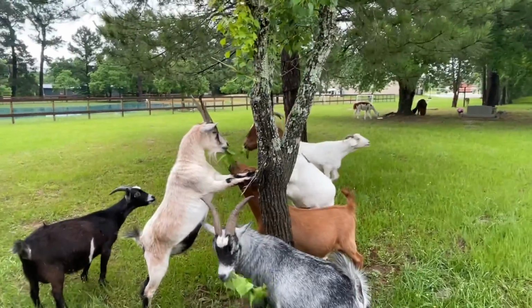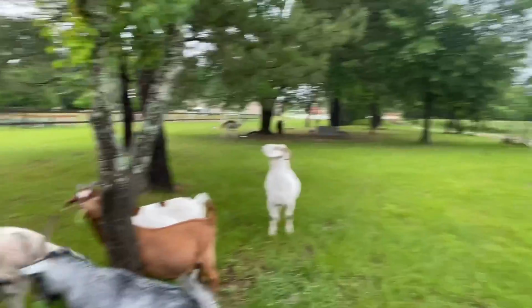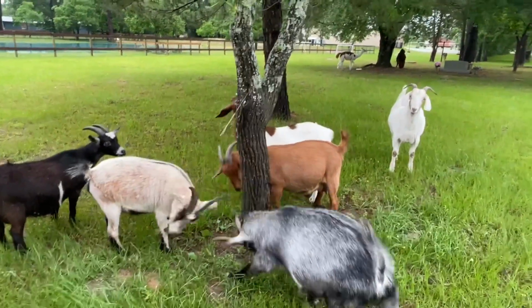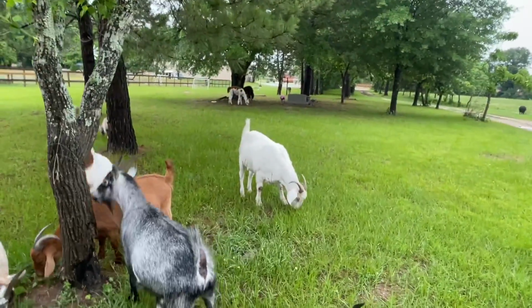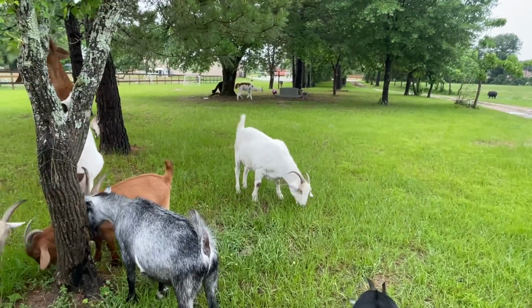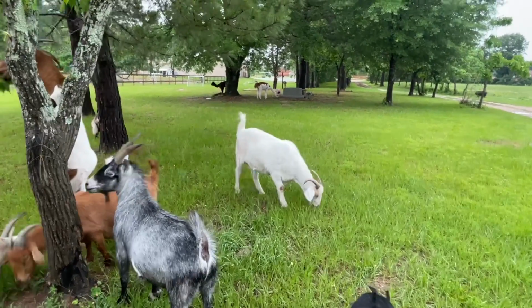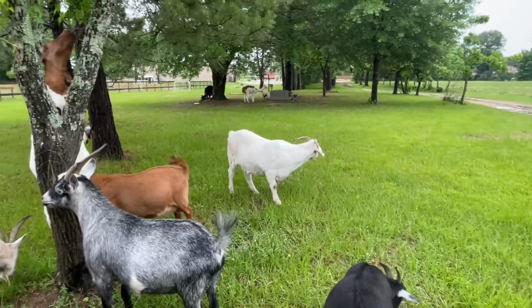Not all goats can do that. Now, Brady, he can actually stand without leaning. These goats over here are able to stand as long as they have that tree to lean on. But Brady can stand straight up. And he's always been able to do that. Brady has always been able to just stand straight up and walk on his hind legs and reach things that other goats can't reach.